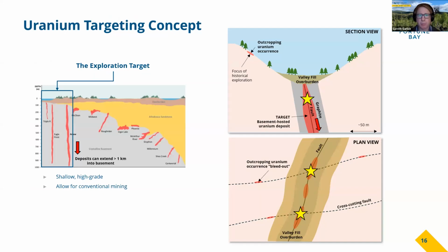So our exploration target in Murmac, again, we're not looking for beaver-lodge type mineralization here. We're looking for these higher grade unconformity associated deposits, and specifically the basement hosted portion of that, like Triple R and Eagle Point. This type of mineralization can extend for hundreds of meters and up to 1 kilometer into the basement. At Triple R and Eagle Point, the overlying Athabasca sandstone has been weathered and stripped off, and the deposit's subsequently been covered by overburden and till. And this is exactly what we're looking for at Murmac.